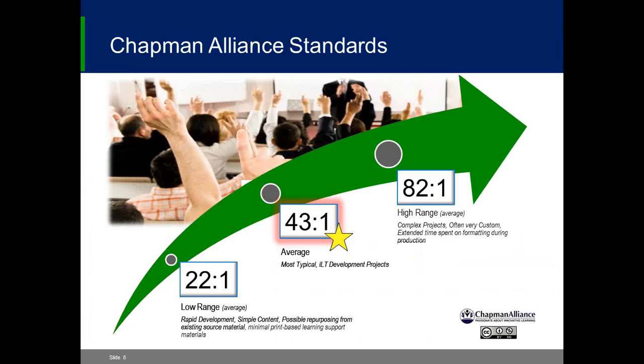So the average is, there's a low range and a high range. For example, the 22 hours is if you have some content you can repurpose, some existing content. So let's say you have some process maps from the project team and you have some good functional specs and some good transaction-based documentation. You can get that down to around 22 hours, or almost in half from the 43 hours. The high range is certainly very, very complex projects and lots of customization. So that's really writing more of a user's manual than it is truly writing and developing instructor-led learning.